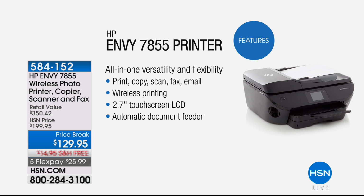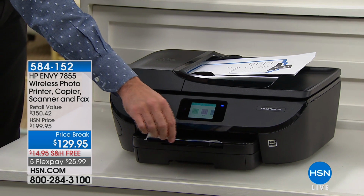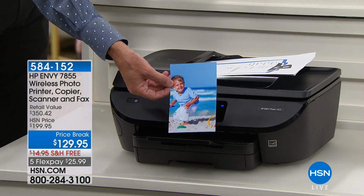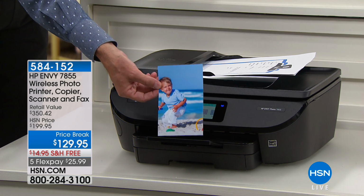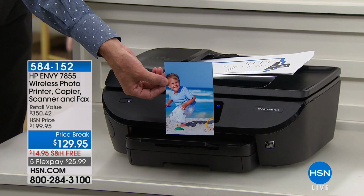Yep. This is gonna go so fast because this printer moves so fast. This picture, let me just show you all this real quick, and then I'll go back to those features. Here's the picture that I printed. It's already printed and finished and ready and waiting for me. Perfect edge-to-edge borderless printing. I printed that from the phone.